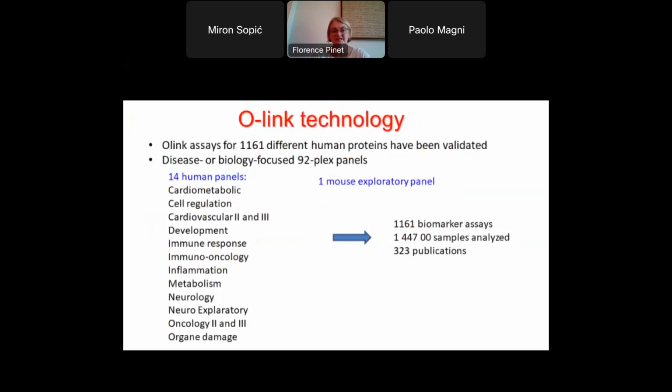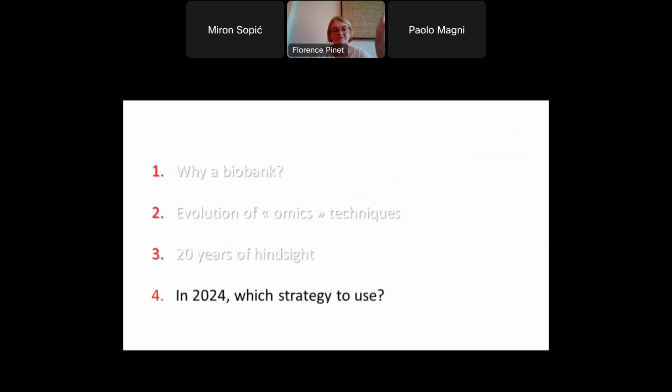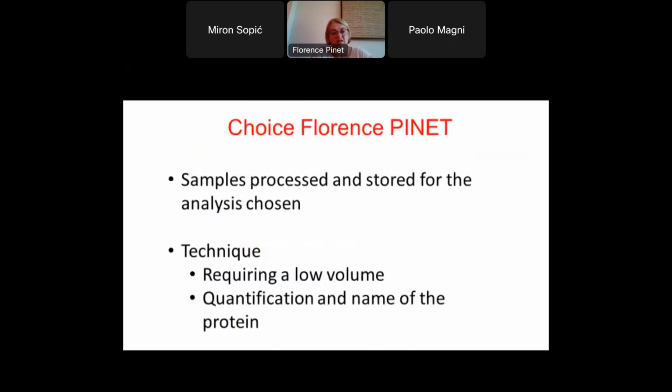So as I told you, there are 14 human panels and 1 mouse exploratory panel, meaning that we can measure a lot of proteins. This I have already presented, so I will not detail it, but I will just end with, in 2024, which strategy to use?